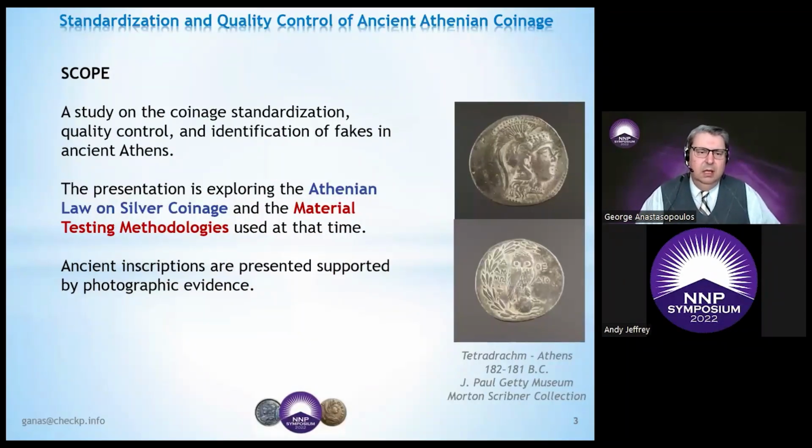When we are talking about the study of coinage and standardization and quality control, all of that actually started from the need to identify fakes. So in the ancient world, they had fakes like we have now, and the state, the government, had to create some kind of mechanism to identify fakes and identify the original coins. So I will present today the approach they had and how they standardized this process.